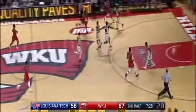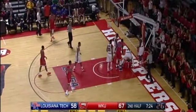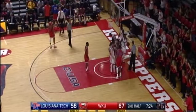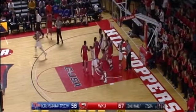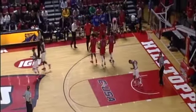Here comes McCree. All the way to the rim on Waters. And a blocking foul on Waters, and McCree will shoot 2. And Waters now has 4 fouls. McCree is one of those rare post players that can get a rebound on one end and beat everyone down the court and practically everyone on the other and lay it up. Yep, very accomplished at that. 7:24 left to go in this one. WKU leading Louisiana Tech 67-58.